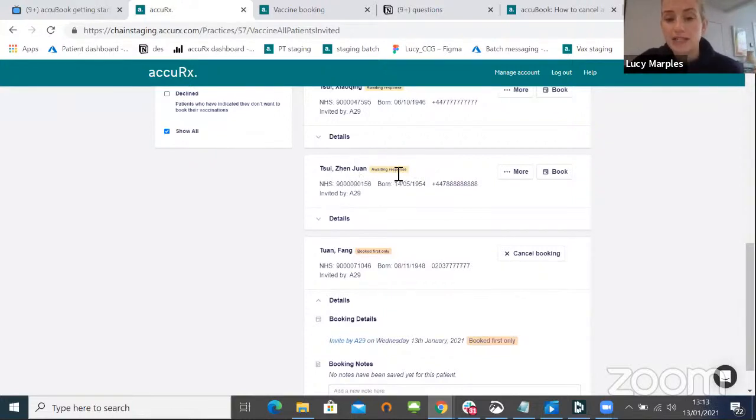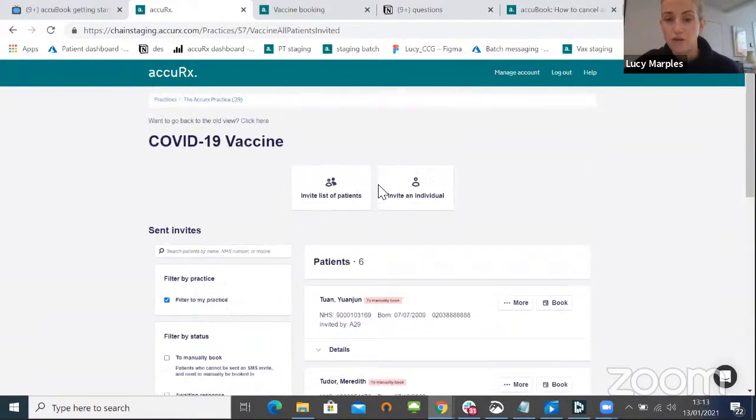So he will get texted the next day, tomorrow at 10 AM, saying just a reminder to book, and then one more day after that, the next day, another reminder to book, and after that we stop reminding them. Obviously you can book them in manually if you decide to. Okay, so I've booked these patients in en masse.